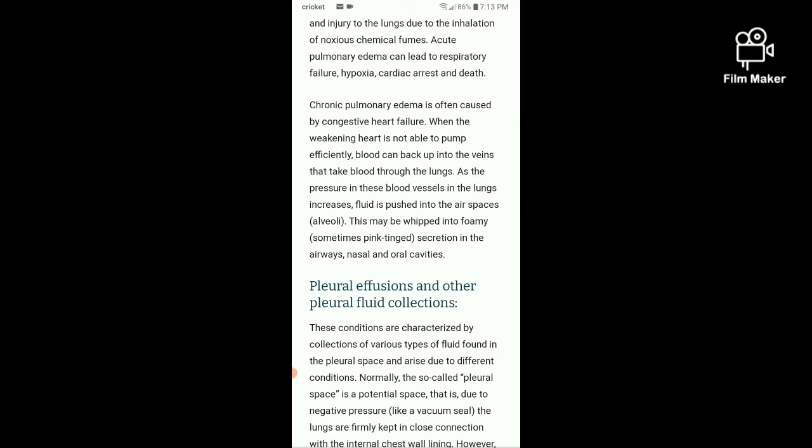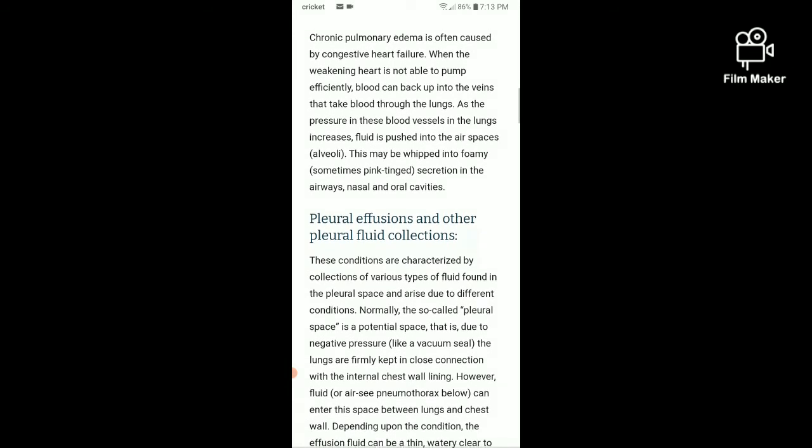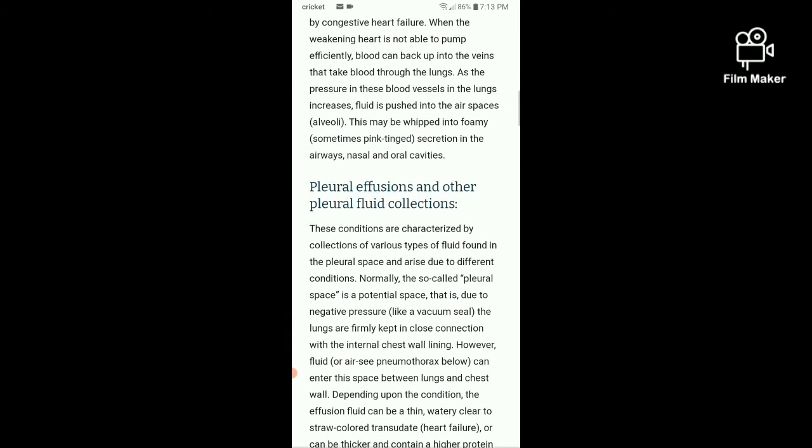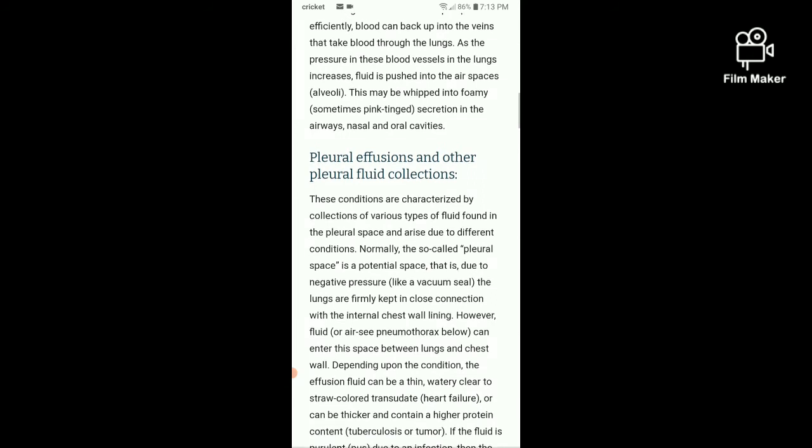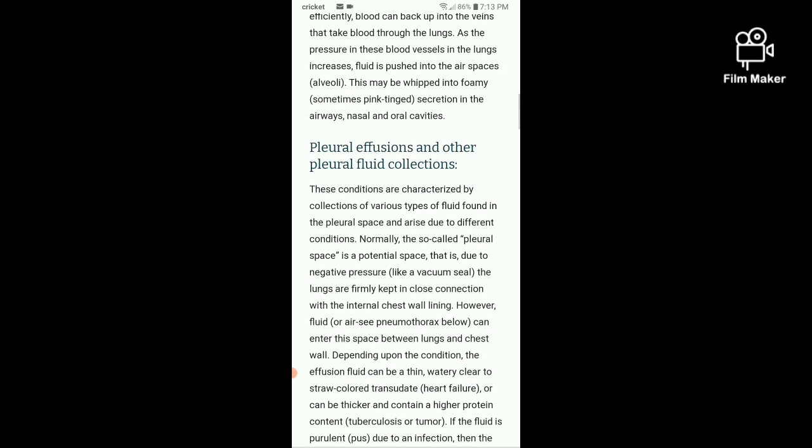When the weakened heart is not able to pump efficiently, blood can back up into the veins that take the blood through the lung. As the pressure in these blood vessels in the lungs increases, fluid is pushed into the air spaces. They may be whipped into foamy, sometimes pink-tinged secretions in the airways, normally airways, nasal or oral cavities.